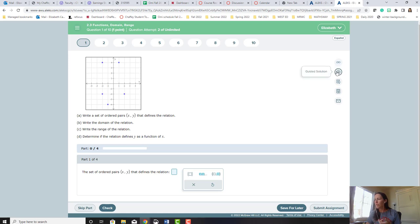I was also going to point out that there's a guided solution over here. So that walks you through kind of step by step, a little slower. Or you can just see an example, which doesn't make you lose an attempt, but lets you see something similar to it. And then also you can click on the ebook and look directly at that section in our text, or go to the Message Center and let me know what problem you're struggling with.